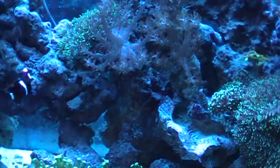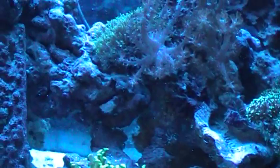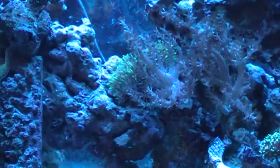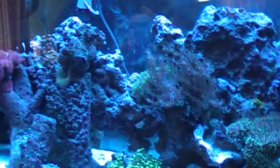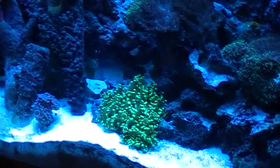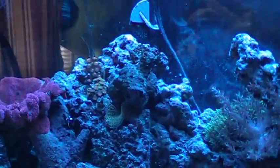I'm doing focused feeds on the actual corals. I've got some Rod's food. I stick that in a 60 to 80 cc syringe, and I just squirt a little into the actual areas of the coral. I feed the zoos, the hammer coral, the frogspawn, and I actually drift a little over all the filter feeders as well.